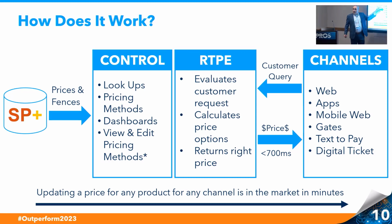We send all that and store it into tables called lookups. It also has the pricing methods, which are the algorithms that do all the calculations. It has the ability to view and edit the pricing methods. And then it's also got dashboards, so you can actually see the performance of your sales and everything else. I'm not going to focus on that, but it does have that capability.